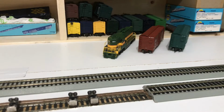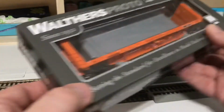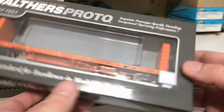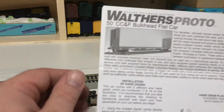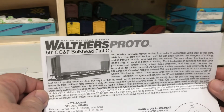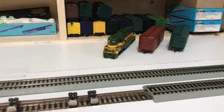In regards to packaging, what we are seeing are these gray Walthers Proto boxes. This just happens to be another car that I've acquired, this one for CN in their bright orange. It was our previous episode 37 where we talked about these cars, but they're still providing some historical information with their cars, and I think that's great. They do a great job of making sure things are correct and accurate.